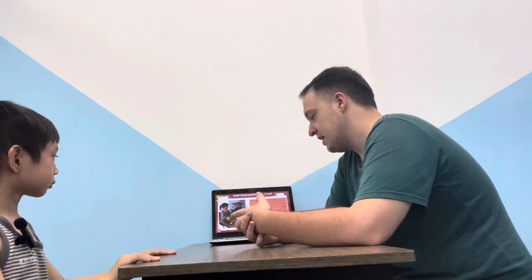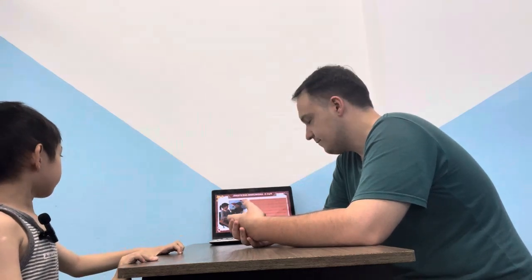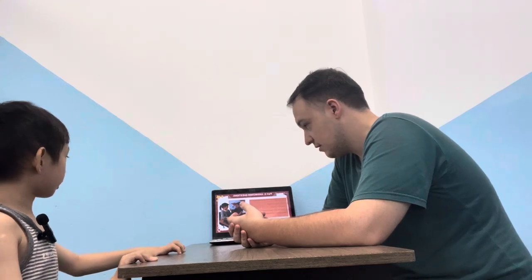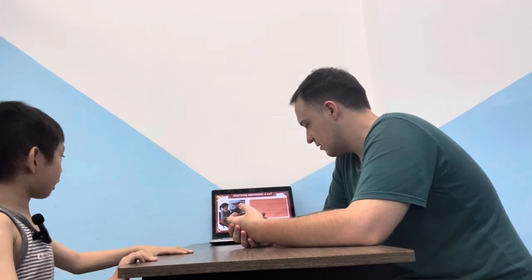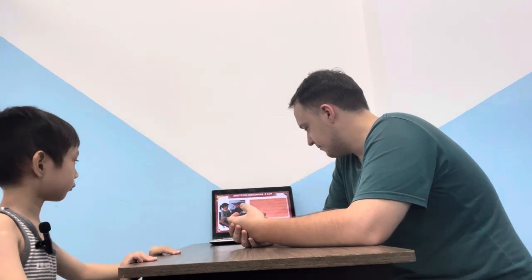What do you see on the table? Book, apple, pencil case, rubber, pen, pencil, and umbrella. Mm-hmm. Good job.